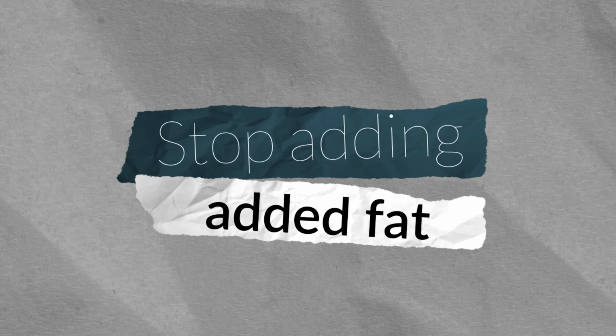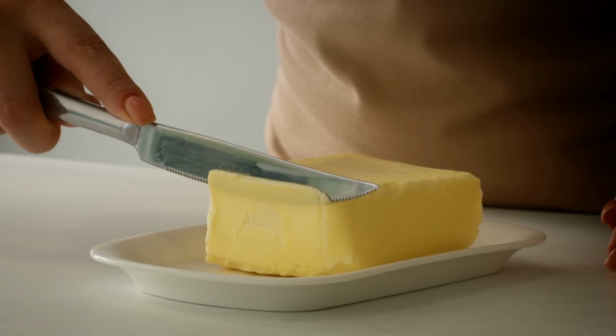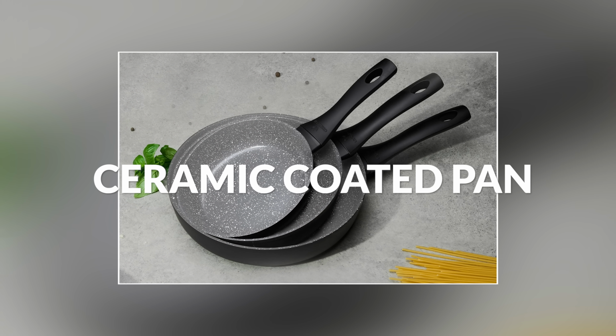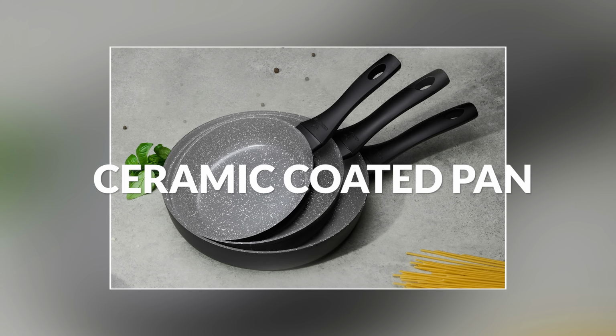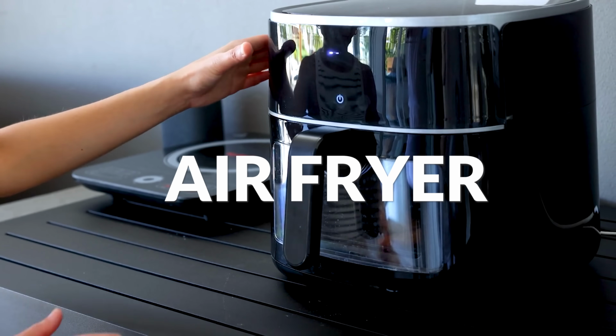The next tip for lowering the fat in your carnivore diet is just to stop adding added fat, like butter or tallow or heavy cream to everything. I think it's fine to still cook with animal fats, but you don't want to be drowning your meat in it or adding it to your morning coffee. If you really want to dial down the fat, you can cook in a ceramic coated pan that doesn't need a lot of fat, or you could cook everything in an air fryer.